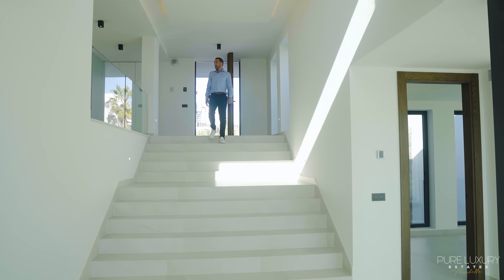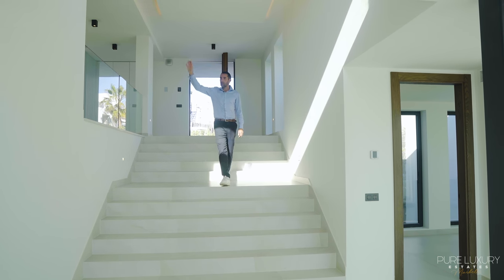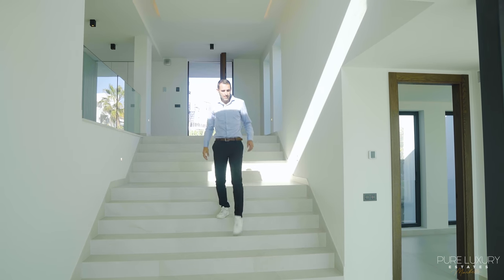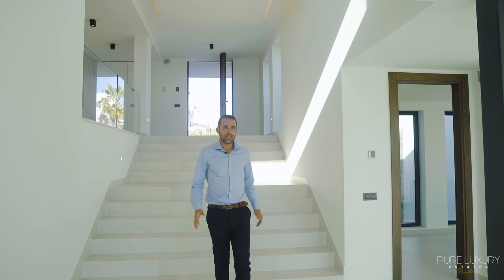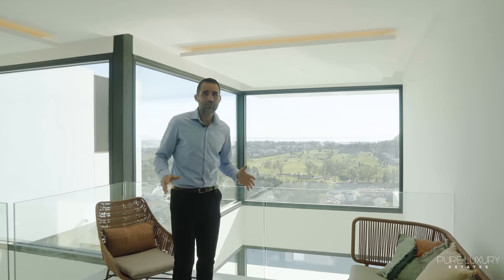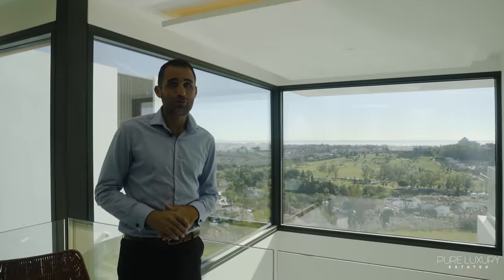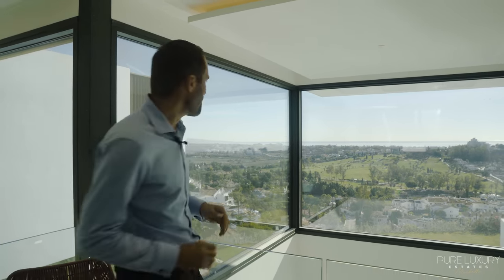When you enter the villa, on the right side you have an entry to the garage, the lift, and now we are at first floor. The first thing you see when you enter the house is this panoramic view, and all the rooms in this house have panoramic views, and that's what makes it so special.